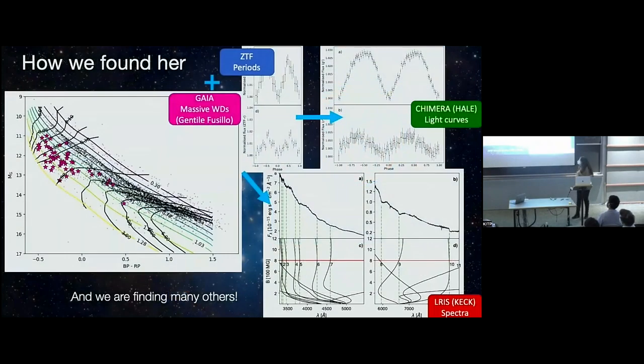But how are we finding them? We are focusing on the massive part of the HR diagram, using Gaia and Nicola's catalog. Then we match them with ZTF and look for periodic objects. And of course, we then follow them up with Chimera because sometimes the periods are actually twice what we see in ZTF. To understand why they're variable, we follow them up with spectra. Here you can see the light curve and the spectrum of the moon-sized white dwarf.